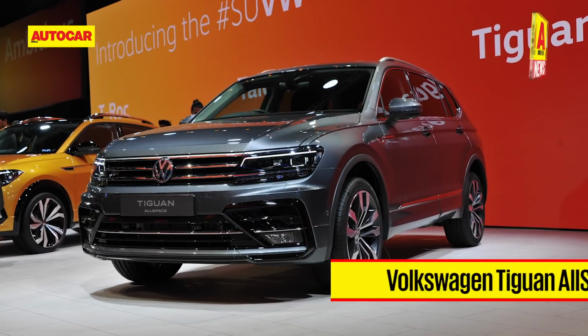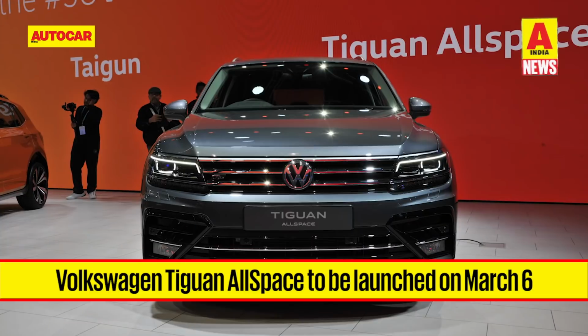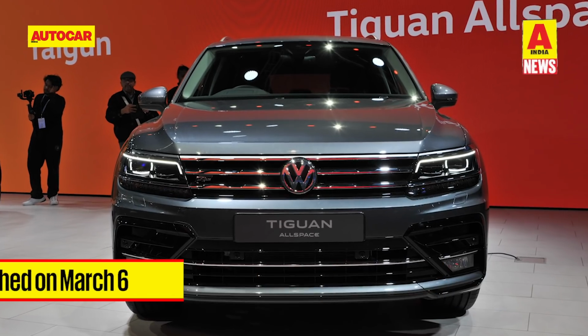Now, Volkswagen officially showcased both the T-Roc and the Tiguan Allspace SUVs at the Auto Expo a few weeks ago, and if you want to see a detailed video on both those SUVs, that's up on our YouTube channel. But now we have some official information on when both of these SUVs will be launched in India. Let's start with the Tiguan Allspace. The new 7-seat SUV will be launched in India on March 6th and will replace the standard 5-seat Tiguan.